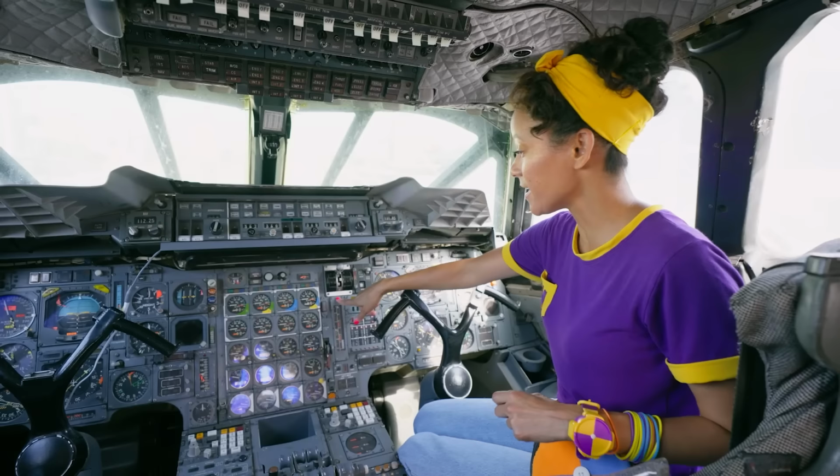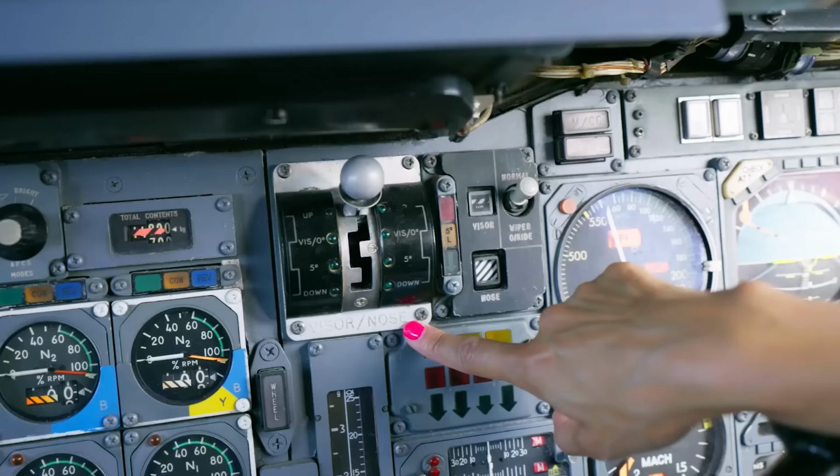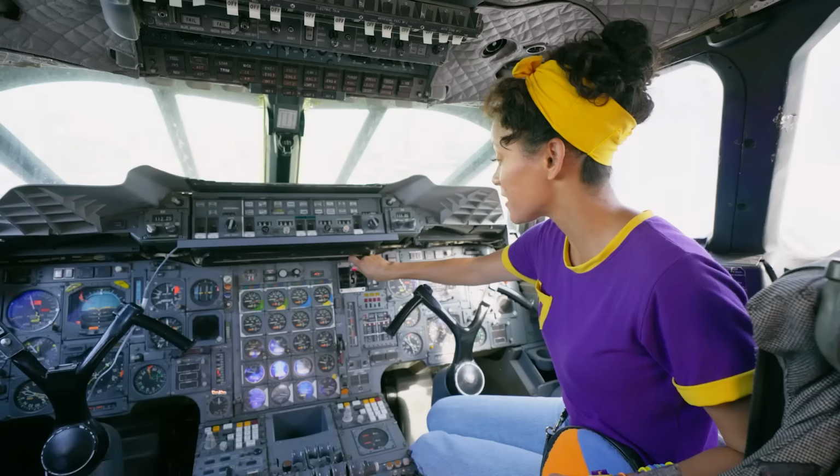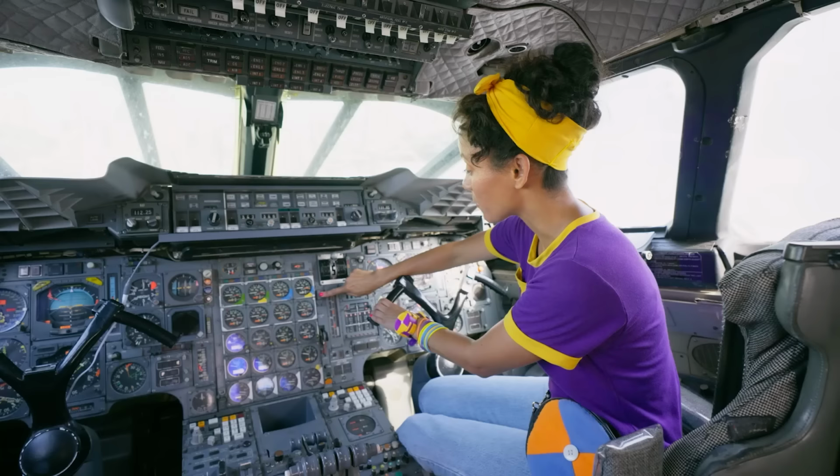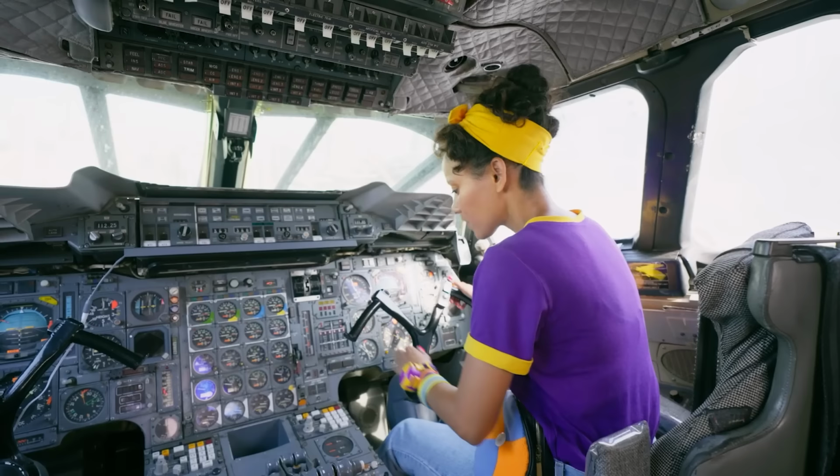Oh, this says visor nose. This controls the nose of the airplane. It can either go down or it can go up. You have to know a lot to fly a plane. What else? See the wheel button? The wheels, make sure you go in for a nice smooth landing. Oh yeah. Whoa, what else is in here?